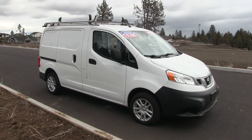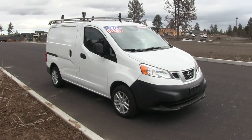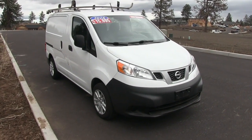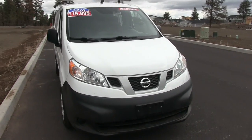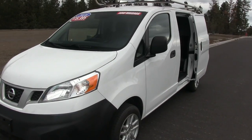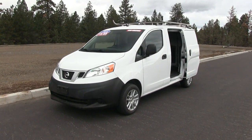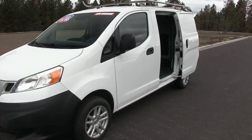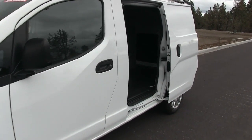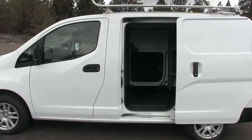The NV200 offers a pretty nice size within the cargo van segment. It's very easily drivable, and despite the fact that it's got a lot of cargo capacity, still gets really great gas mileage, and it's super easy to drive because it's so small. Great for in the city where you might need to maneuver through tight spaces and parking spots and pull off on the side of the road. You're not taking up a whole lot of space. So that's all great.